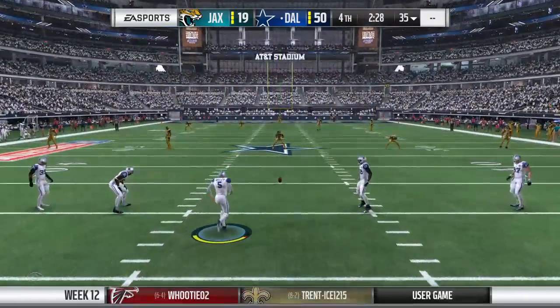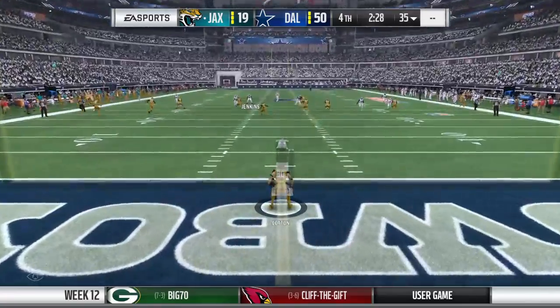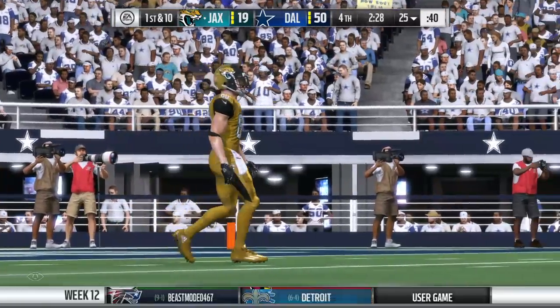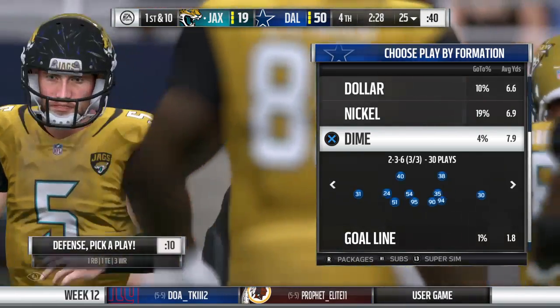Bailey now to kick it away after the touchdown. That's fielded in the end zone. And he won't return this one. He'll go down to a knee, and they'll start at the 25. And out now comes Jacksonville as they get ready to go.